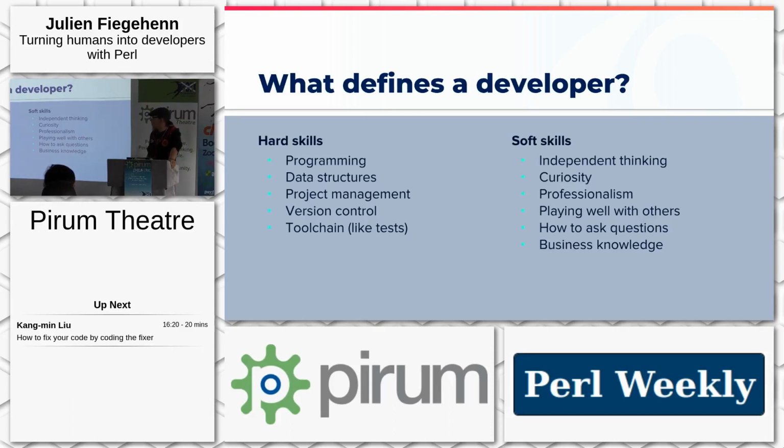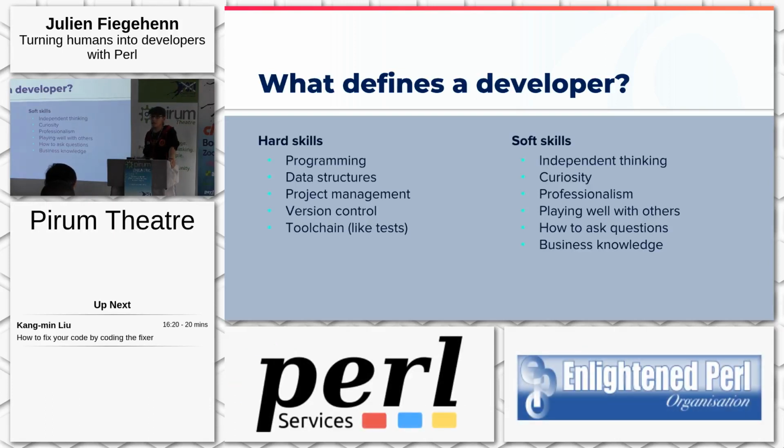There are tools like version control and ticket systems. Maybe there's Jira in the mix, there's GitHub, there's stuff like that, and then there's the actual tool chain, like unit testing and Jenkins and release management and all of the process around it. Those are the things you need to know and you need to be able to do.